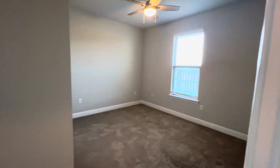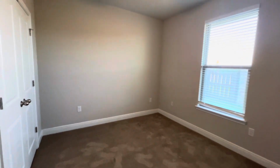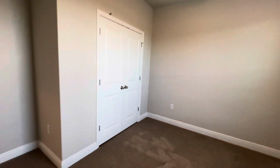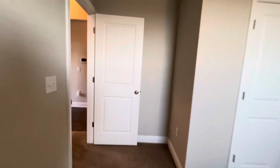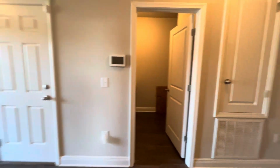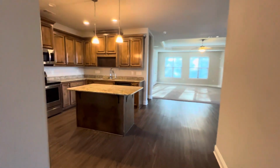And here's our second guest bedroom. So this is again on the right side of the home. The closet spaces are very spacious. So there is plenty of storage in there. Heading back out, we're going to continue into our kitchen area.